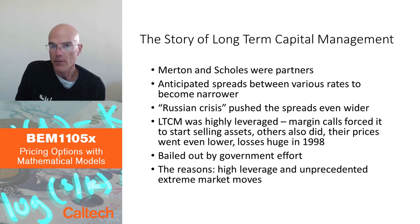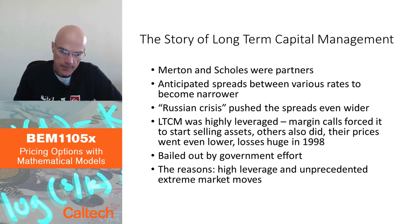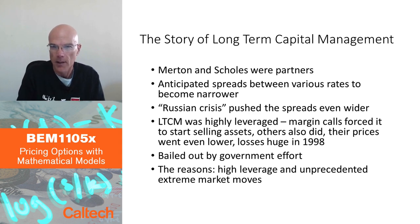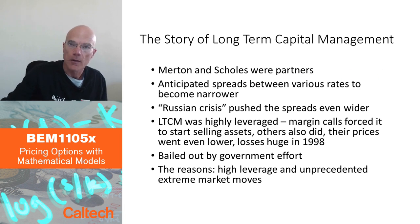But you have to have a lot of money to be able to survive, to ride out the losses in the meantime. Okay, we already saw this with the example of rolling over short-term futures contracts. Similarly here, the LTCM fund was highly leveraged, meaning that a lot of their money was borrowed. They were invested more than they actually had. And one reason they were able to borrow a lot was in particular because they had famous people like Merton and Scholes on their board.